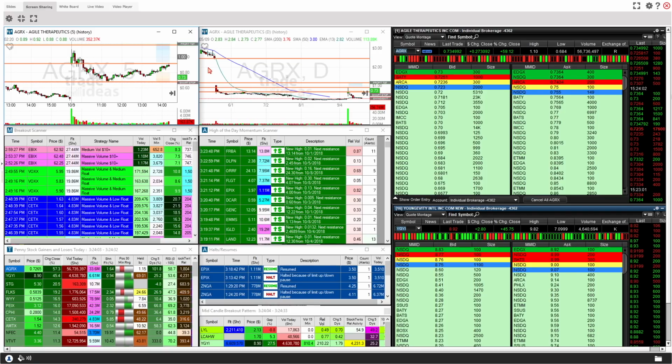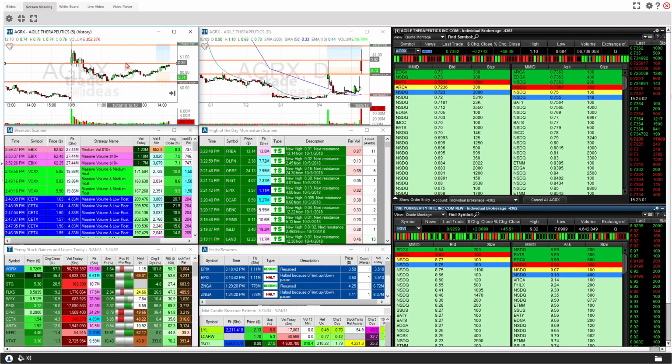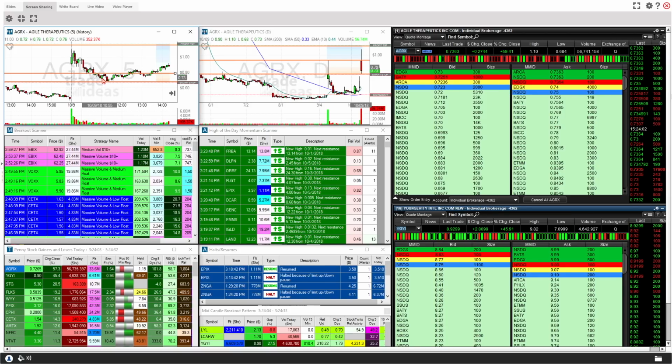Why does that matter? Break of $1. We have not been above $1 in about the last 6 months. And if we do break $1, we have a gap to fill all the way up to 250. I bought in at the break of 280 because 280 was the bounce play here.